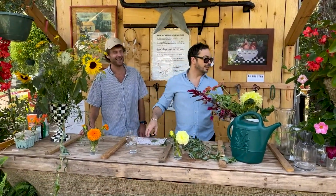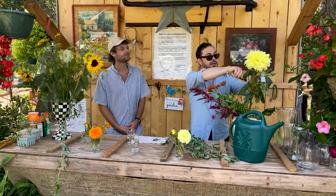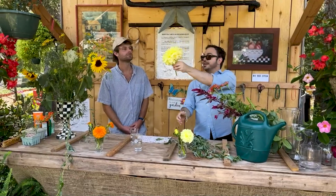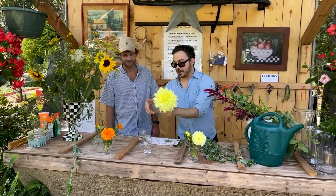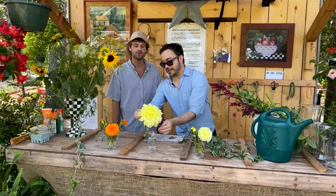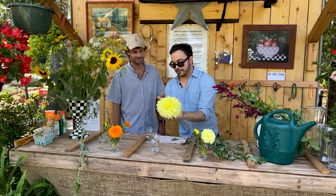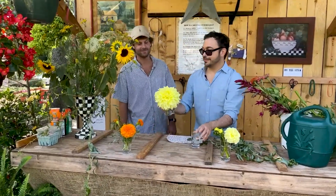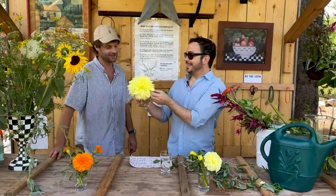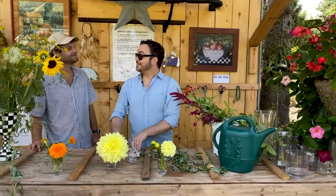And I think we should give this beautiful one its own center stage. What do you think? For sure. It's worthy. Let's see if the glass is strong enough to hold it, because that is really heavy. Cut so it just kisses the rim of that glass. Wow, that is a nice creation. A single stem has never looked so good.